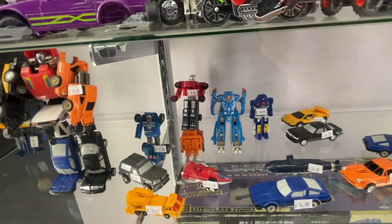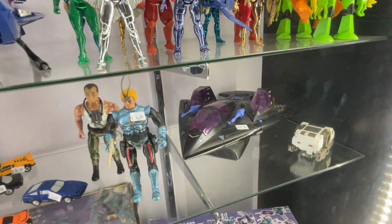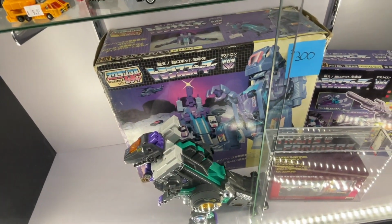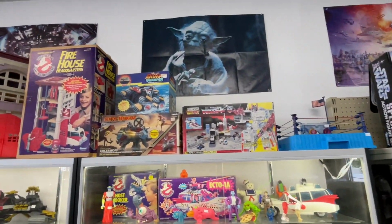These bring back memories. I had a lot of Gobots when I was a kid. Not as many Transformers. Starcom, very, very cool, as always. And then some Transformers. And that is the end of the vintage cases. Some stuff up top here.